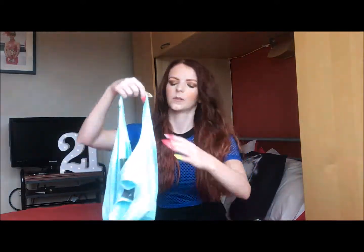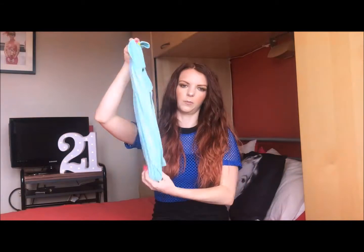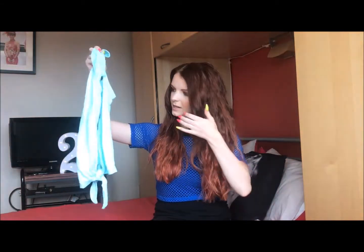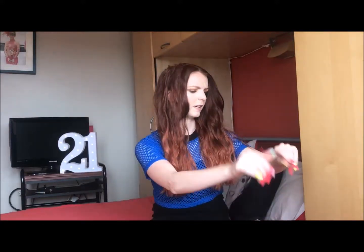I got this top that was in the sale for £2. Light blue with a knot at the front, it'll be perfect for just walking around enjoying the day. Not really much to say about that. The colour's really cute. My hair's like everywhere.